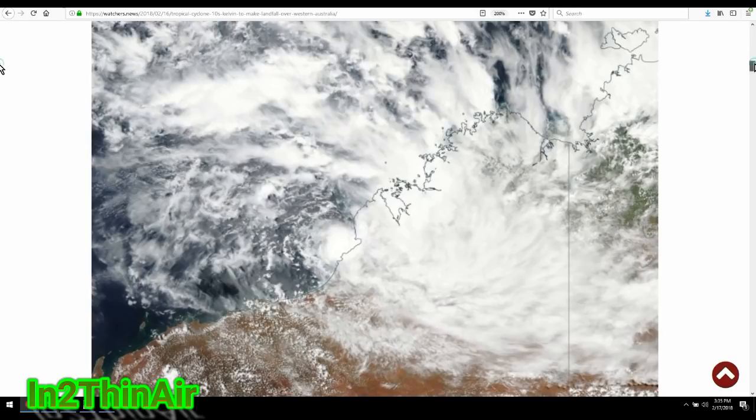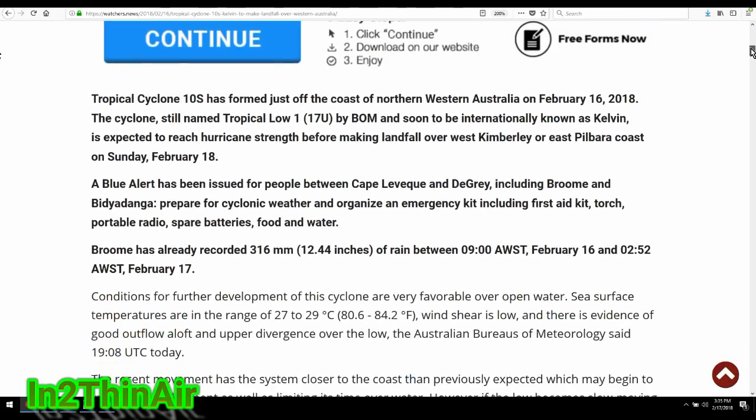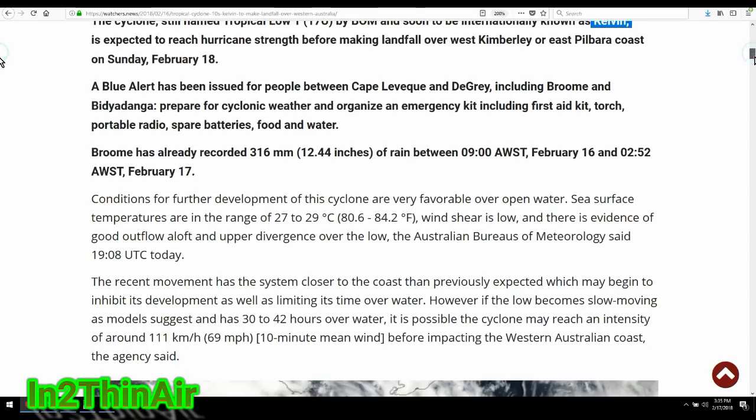Now, here is an article. This article is about 12 to 15 hours old, but you can see here Cyclone 10S has formed just off the coast of northwestern Australia, February 16th. That was yesterday. Still named Tropical Low 1, but they're expecting to name it Kelvin, which they have done, so they were correct in that. And it is expected to reach hurricane strength before making landfall, which it also did. Now, a blue alert has been issued for people between Cape Leveque and De Grey, like I said before.